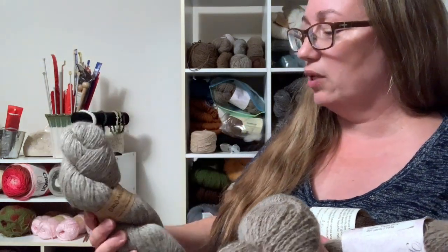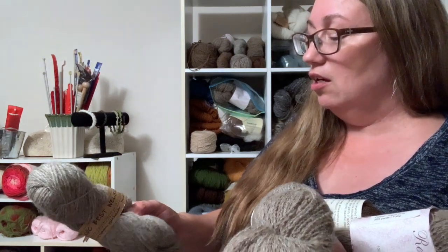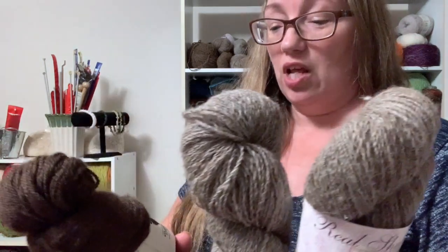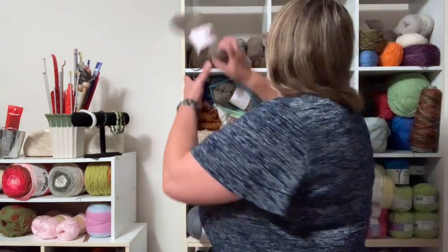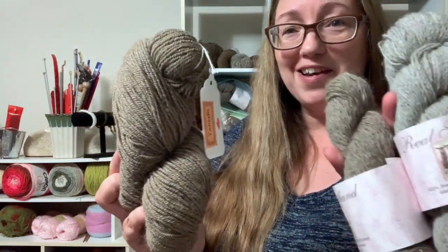This is Organic Best Welsh. Natural silver, what is that? Farmed in Wales. I am not sure where I got that, but look at that beautiful color. It's very similar to this Shetland that I have. I have a lot of this Shetland. This is a nice Icelandic from Kimber Valley Farms. This I know I got at the Kawartha Fiber Festival last year. It feels nice. It's rustic. It has a wool feel to it for sure. But the color, that chocolate brown, is gorgeous. More Shetland, more alpaca.